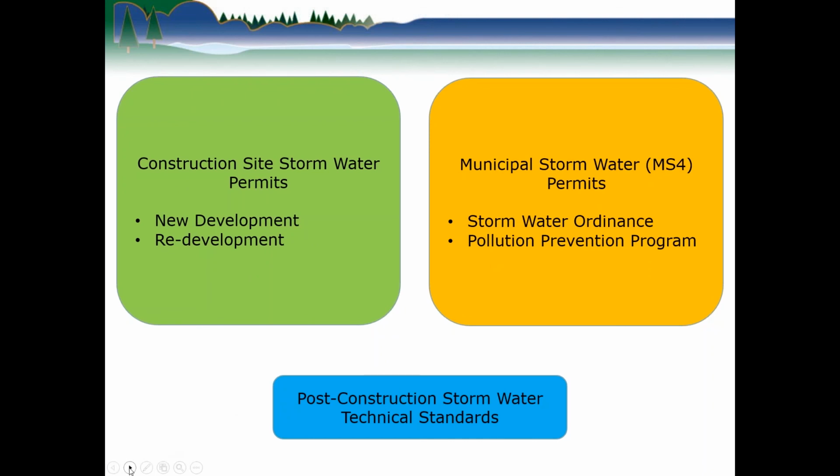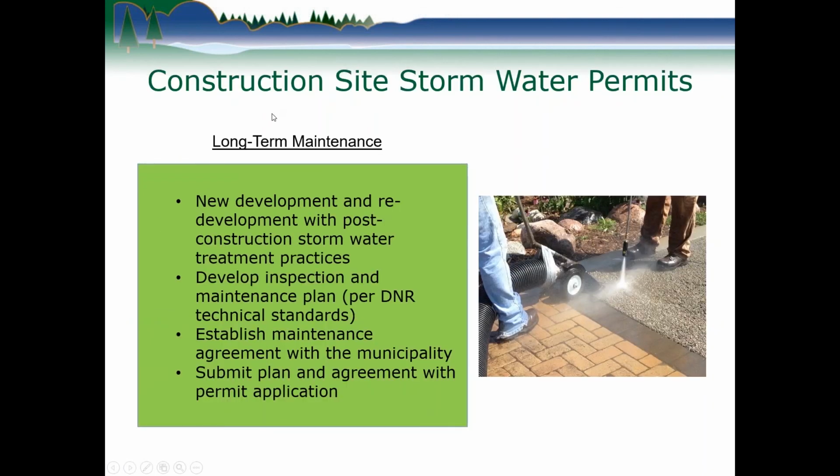So that's basically the overview, but I'm going to dial this down a little bit for each category. So here's a summary of what the construction site stormwater permit requires regarding long-term maintenance. It's going to be applicable to any new development or redevelopment where there are going to be long-term stormwater management practices in place: ponds, biofilters, permeable pavement, etc. They're supposed to have an inspection and maintenance plan developed per our DNR technical standards. Again, we use the tech standards to help people guide what those plans look like. We don't actually have a set long-term maintenance plan, so a lot of it is professional choice as far as what they look like, but we have some guidance, obviously.